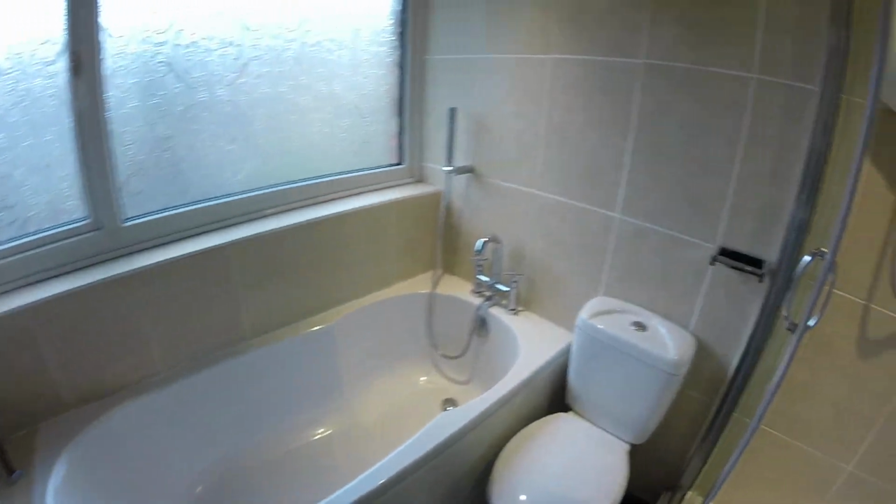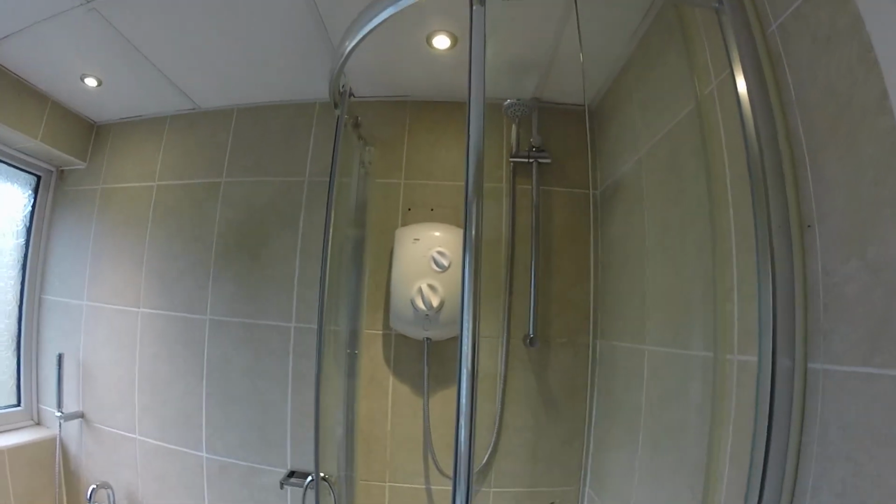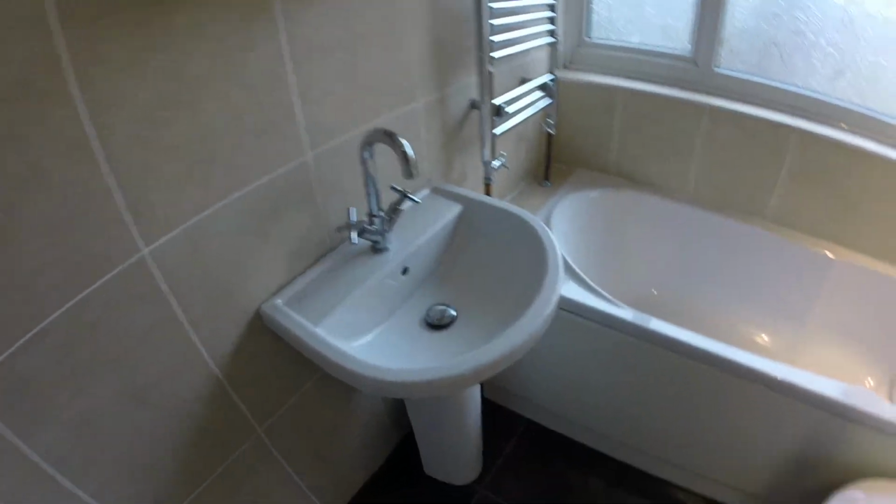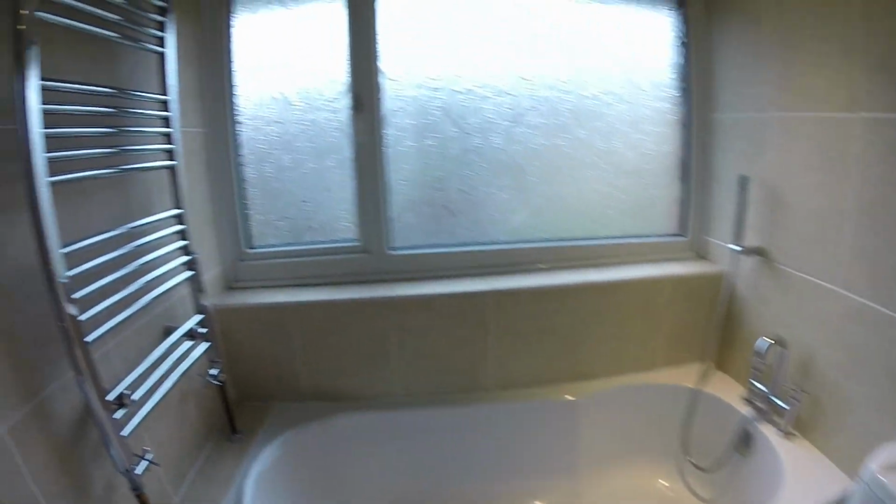Bathroom has got a shower in, so it's a four-piece. I'll just pivot around so you can see what's going on. So you've got a corner shower, electric, you've got a WC, you've got your bath, towel heater, mirror cabinet, and a sink. So yeah, nice bathroom.